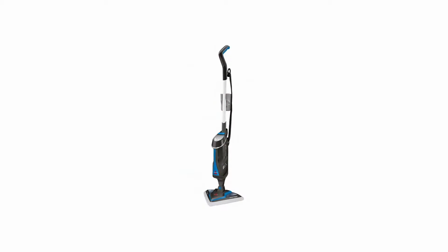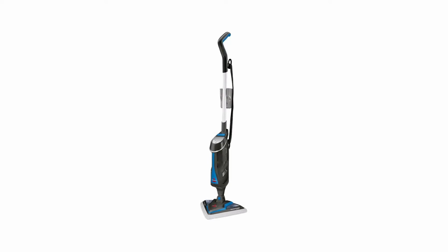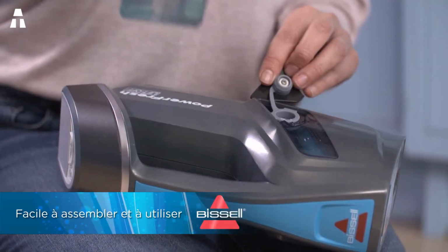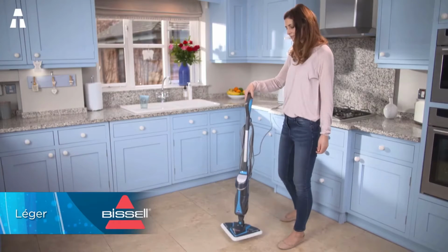This steam mop from Bissell offers lift-off technology. This is convenient because it allows you to use steam to do your cleaning. Moreover, the work is done in good conditions because the device is easy to maneuver. This will allow you to easily clean all affected surfaces.